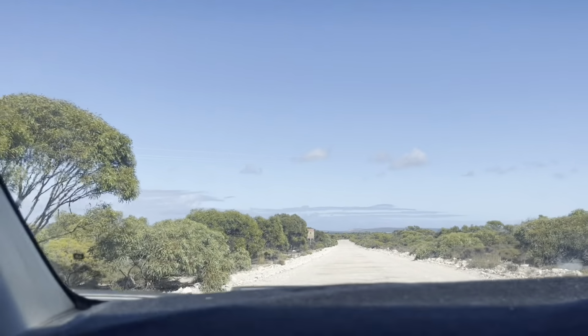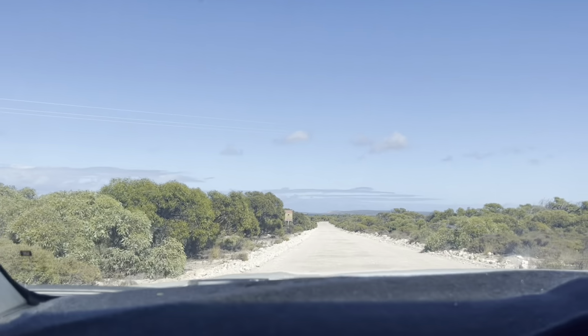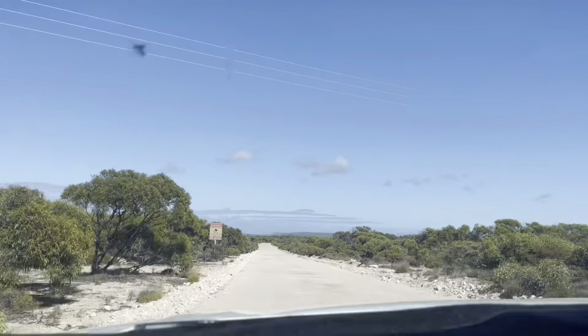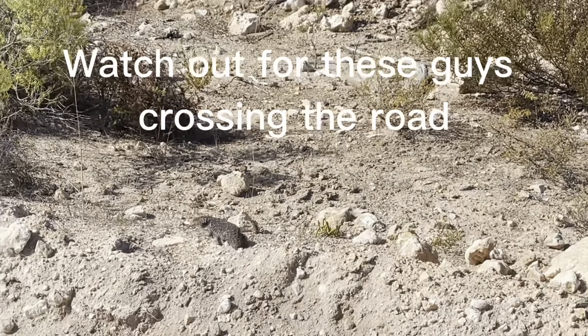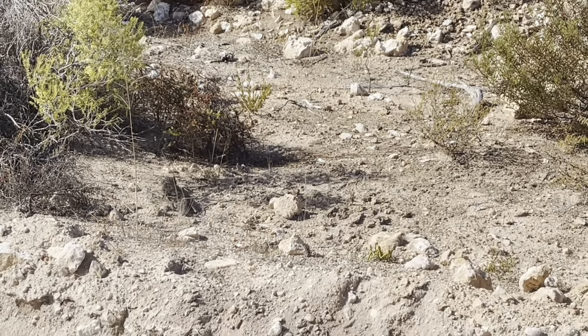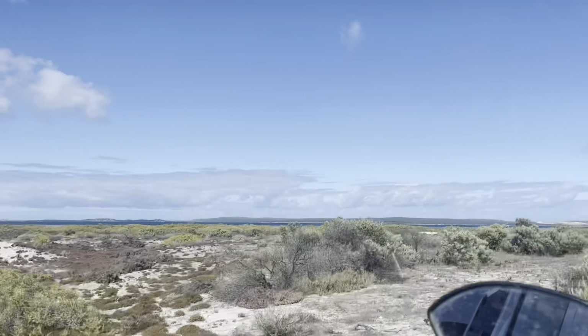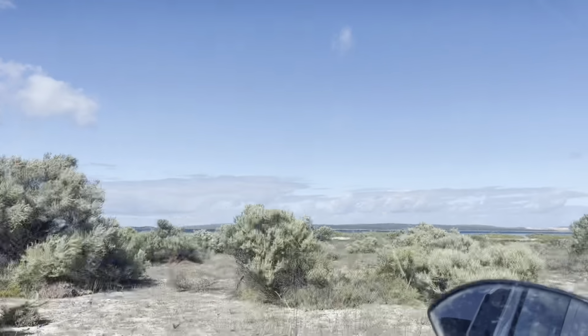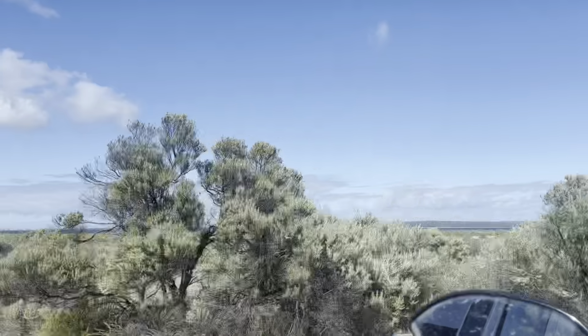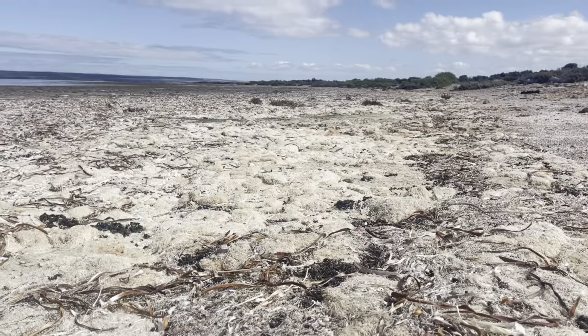So we're heading out this dirt track on the way to Venus Bay Conservation Park free camp, just to see if you'd like to stay out here. It's a very corrugated road in, so I suggest you lower tire pressures before you come in. Not like us. We didn't, but we definitely did on the way back out.